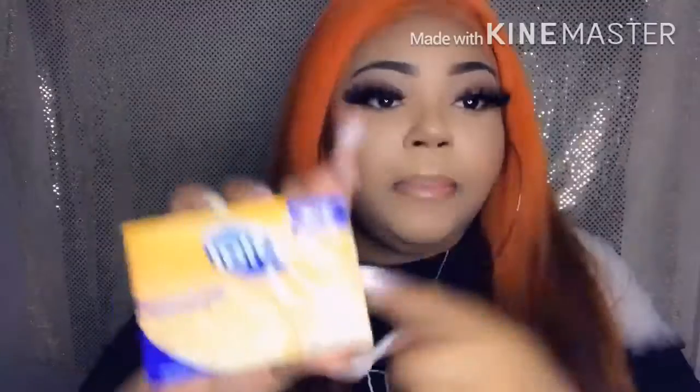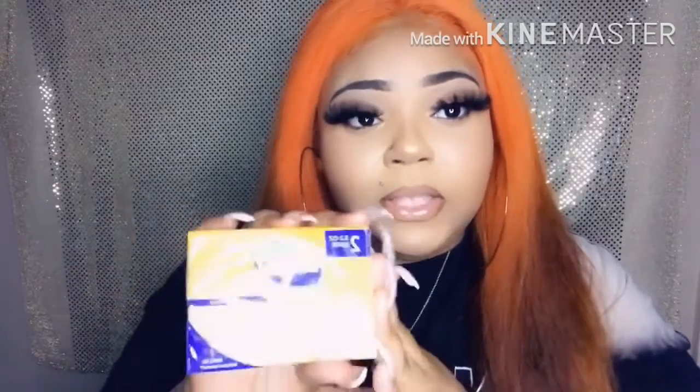So what I use to wash my body, I use Dial antibacterial soap, because when I go to my OB-GYN, they always tell me to use antibacterial soaps. Your vagina cleanses itself, so I don't put it down there or nothing like that. I just wash myself with water. And I also use Dove soap to wash my face. And I also use this other product that I'm going to show you guys.